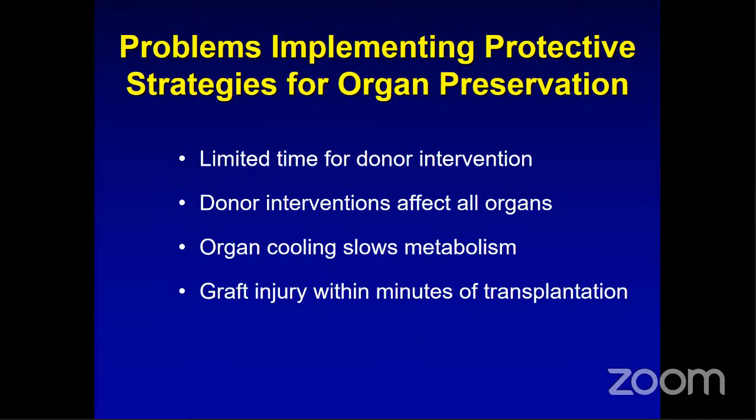Then any drug given to a donor will affect all organs. So if I have an amazing drug that protects my liver, I can barely answer the question, what will it do to the lung, to the heart, to the pancreas? I don't know that. So it is a very unspecific application of any intervention, and you would need to be sure that any organ system will benefit or at least not be harmed.